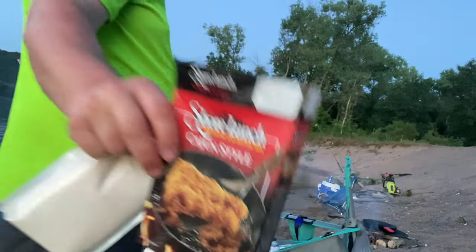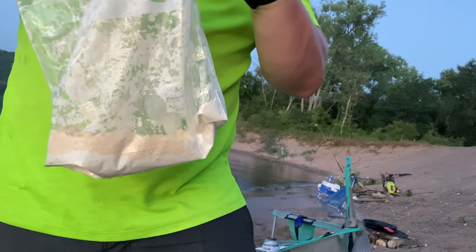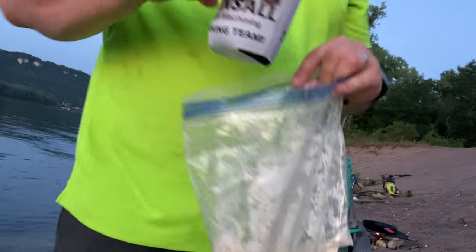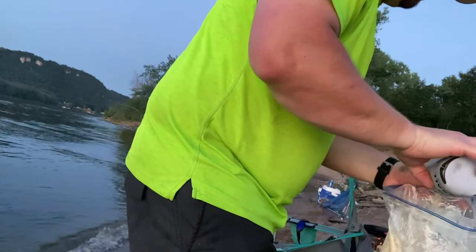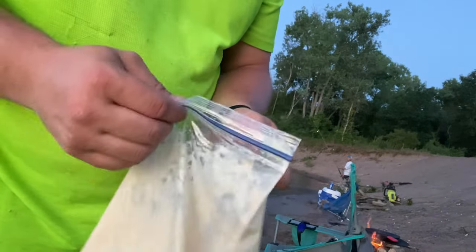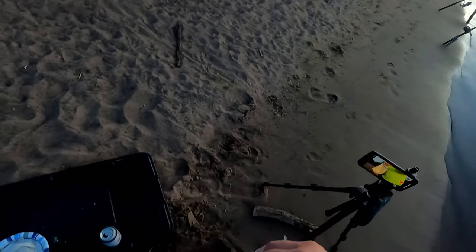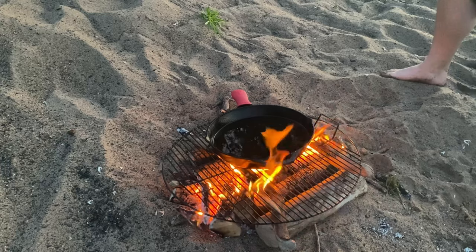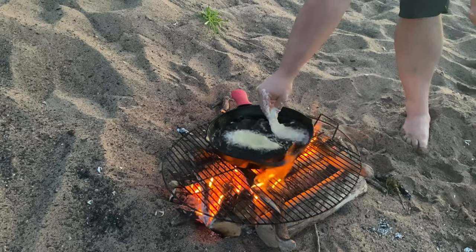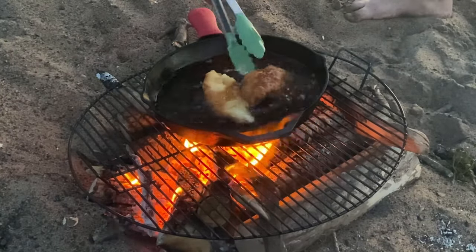Okay, and we're gonna add a little shore lunch, Cajun style, into our bag with flour. Kind of do like a 50-50 mix. That's what I usually do. And we've got some Busch Latte. And slowly mix it around. Okay, we got a good consistency that we like. And we are going to cook the catfish first. Dip them in. Yeah. Oh boy.